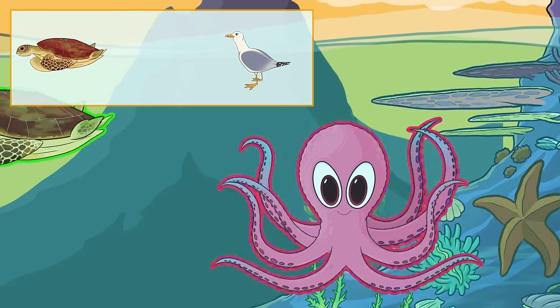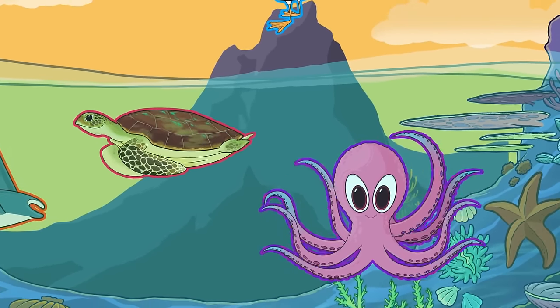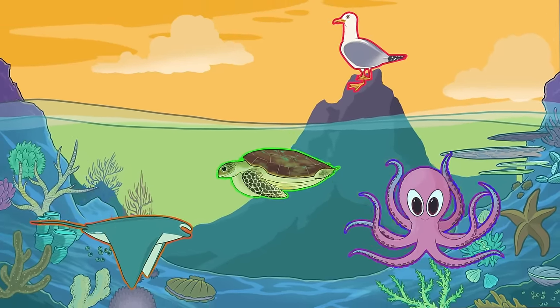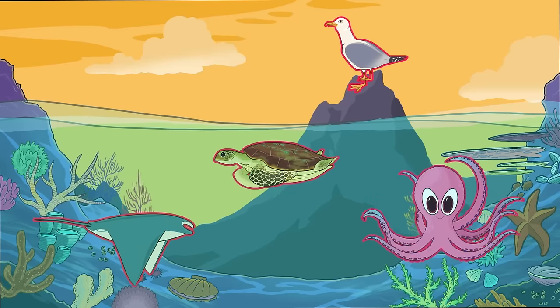Amazing! We're at the tide pool. We've had such fun. And we named all the animals, each and every one. Congratulations, and good job, everyone!